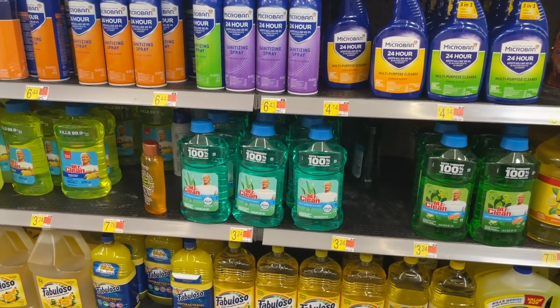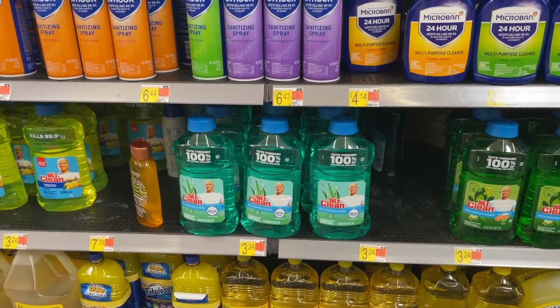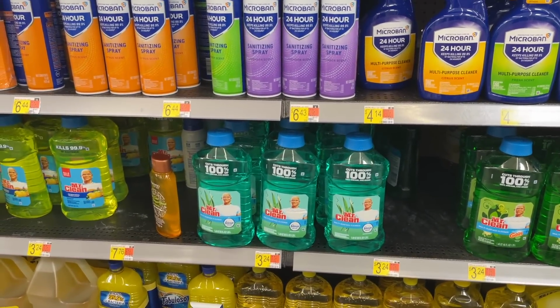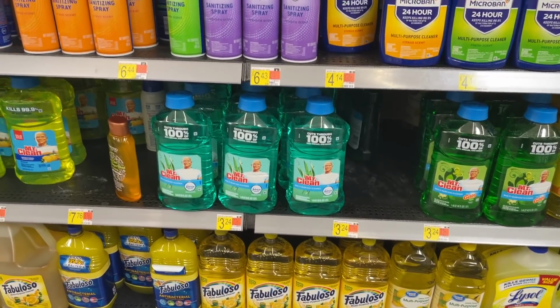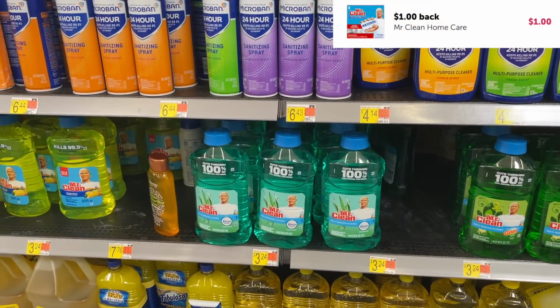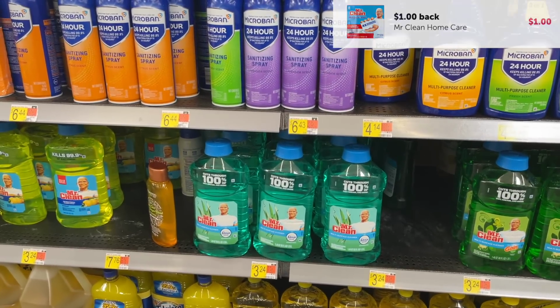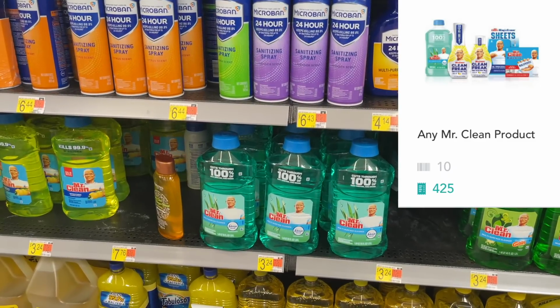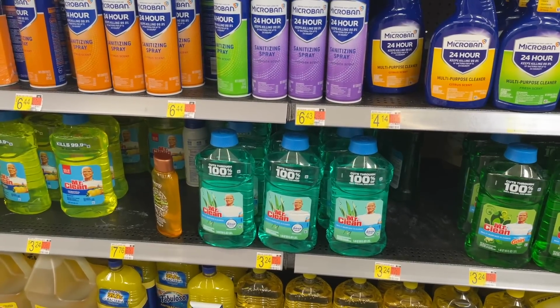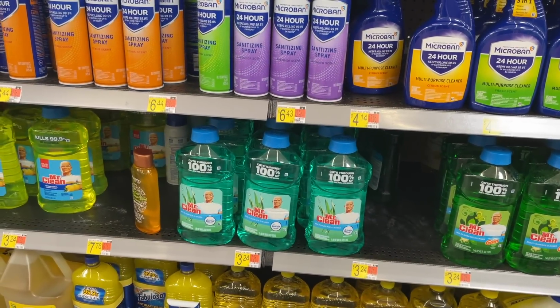The next thing we're gonna grab is some Mr. Clean products. So I'm gonna grab this liquid for $3.24 each. 2 of them are gonna be $6.48. I have a $1 manufacturer coupon, and I also have $1 back on Ibotta on 2 bottles. And I'm gonna be submitting back to Shopkick for $1.74. So that is gonna make my final cost for 2 of these just $2.74 or $1.37 for each bottle, which is a really good deal.